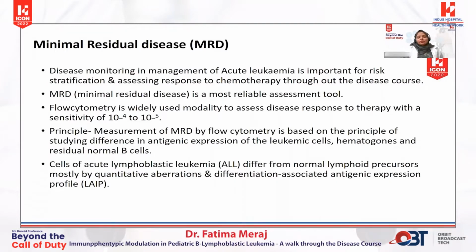The principle of measurement by flow cytometry is basically based on studying the difference between antigenic expression of leukemic cells, hematogones, which are the maturing B cell precursors, and the residual normal B cells within the same sample. The cells of ALL, acute lymphoblastic leukemia, differ from normal lymphoid precursors mostly by quantitative aberrations of differentiation-associated markers, or there are certain antigens which are not present in the maturing cells, meaning hematogones or mature cells, and are only present in the lymphoblast. So it's a combination of assessing the maturation pattern and identifying unique aberrant markers which cannot be identified in either hematogones or mature B cells.